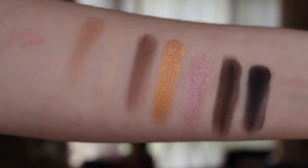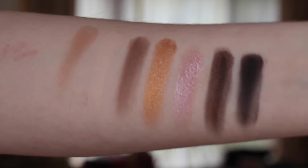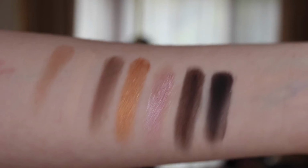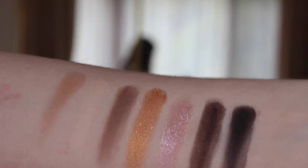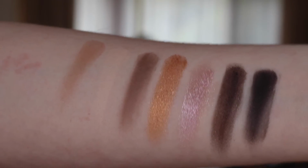Then we've got this shade here, which is called Ginger Cream. Again, I think it's a nice shade to set my concealer or eyeshadow primer with. So I like that they've covered that in all 3 of the palettes, because it's like a complete palette. Then next we have Maple Syrup. I think it's a nice shade, but it could be a little bit more pigmented.